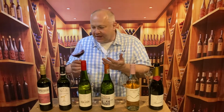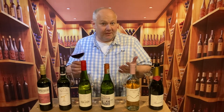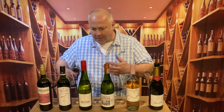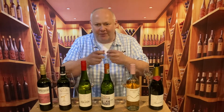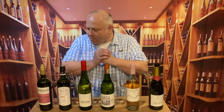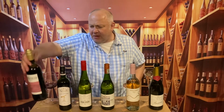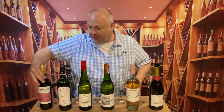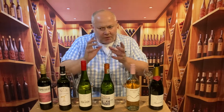Not a lot of complexity about it, but we're talking about a wine that's £5.50 a bottle. But yeah, that blackberry really opens up in the mouth. Tiny little bit of oak in there, I think. And as a party wine at £5.50 a bottle, that's interesting. It's drinkable. It's not too tannic, not too aggressive in the mouth.